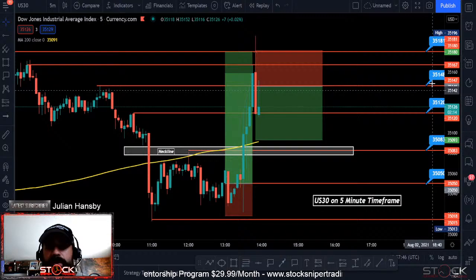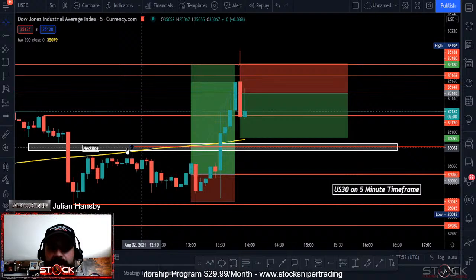So US 30, guys, pushed down. But remember, the neckline, it might come back and test the neckline again. So let's just wait and see. It's still looking good, guys. There's nothing wrong with it.